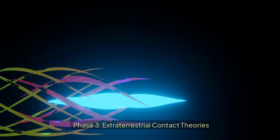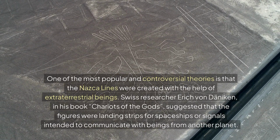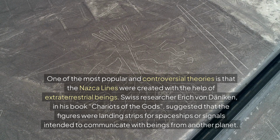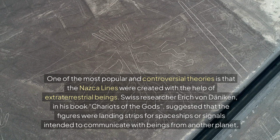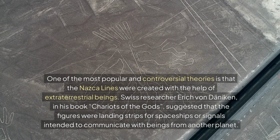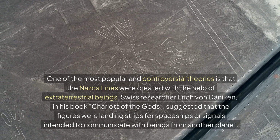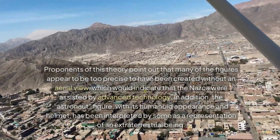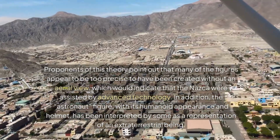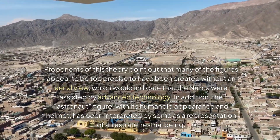Phase 3. Extraterrestrial contact theories. One of the most popular and controversial theories is that the Nazca lines were created with the help of extraterrestrial beings. Swiss researcher Erich von Däniken, in his book Chariots of the Gods, suggested that the figures were landing strips for spaceships, or signals intended to communicate with beings from another planet. Proponents of this theory point out that many of the figures appear to be too precise to have been created without an aerial view, which would indicate that the Nazca were assisted by advanced technology.